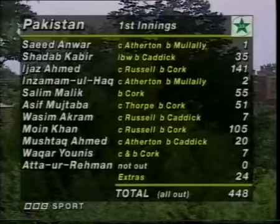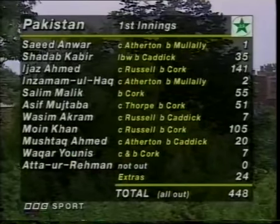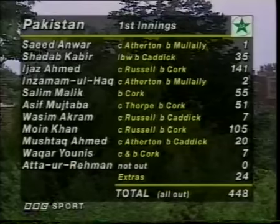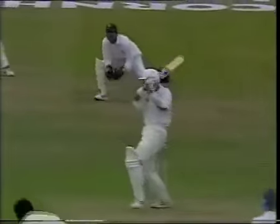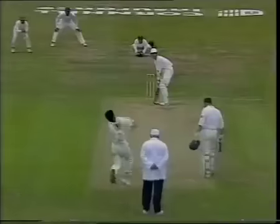448 was a daunting total, but Alex Stewart took the game by the scruff of the neck, being particularly harsh on Waqar Younis. Well, he's come back well. He had a bit of a struggle by his own account in South Africa, and he's played much better now. He's come back, he's scored consistently. When he scores runs, he scores them attractively, and so he's obviously a good man to have for us.